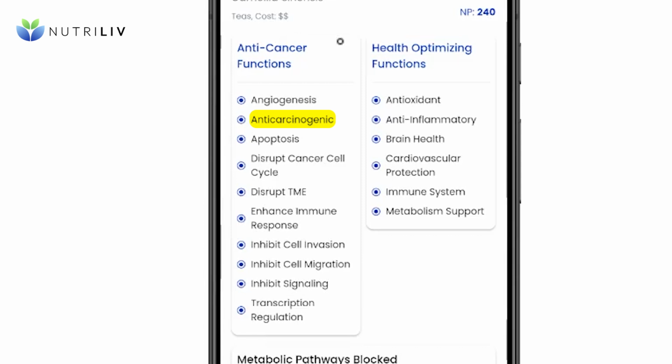So what's responsible for the anti-carcinogenic aspects of green tea? It's mostly components that exhibit properties that neutralize free radicals, reduce oxidative stress, as well as prevent DNA damage that leads to cancer initiation as well as progression. So for those that are looking for items that actively fight the disease, there's a number of mechanisms of action that have been observed in many, many studies for green tea.